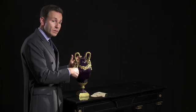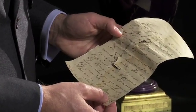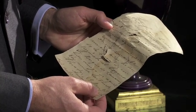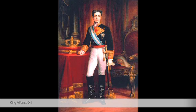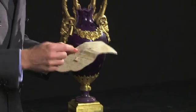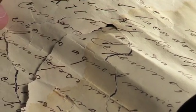Inside, we found a letter. The owner of the vase did not know of the existence of this letter. The letter says that the vase was taken at the death of King Alfonso XII, in 1885, by his butler, Ceferino. And then the butler gives the vase to his son-in-law, and they didn't want to keep the vase for themselves, but they gave it, again, to a close friend of the king.